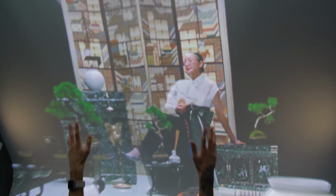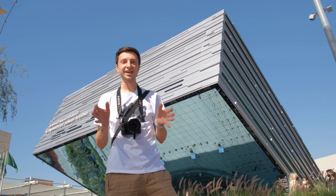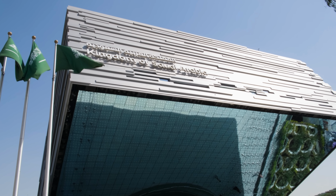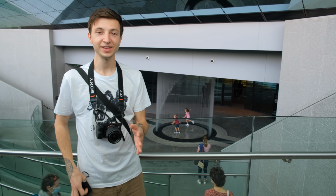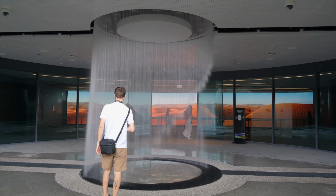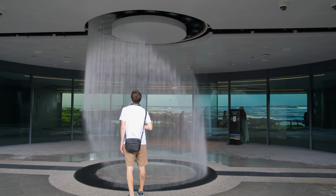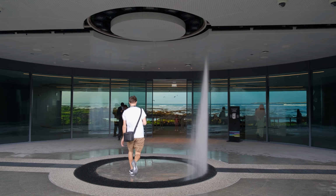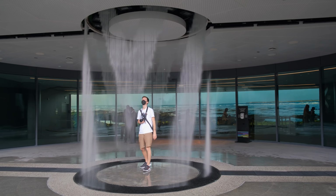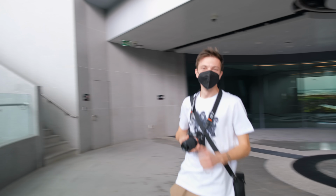The next pavilion I want to show you is the one that people keep saying is the most beautiful one, the Kingdom of Saudi Arabia. Right at the entrance there's a challenge. You have to get in and out of the waterfall without getting wet. It was easy, it was easy.